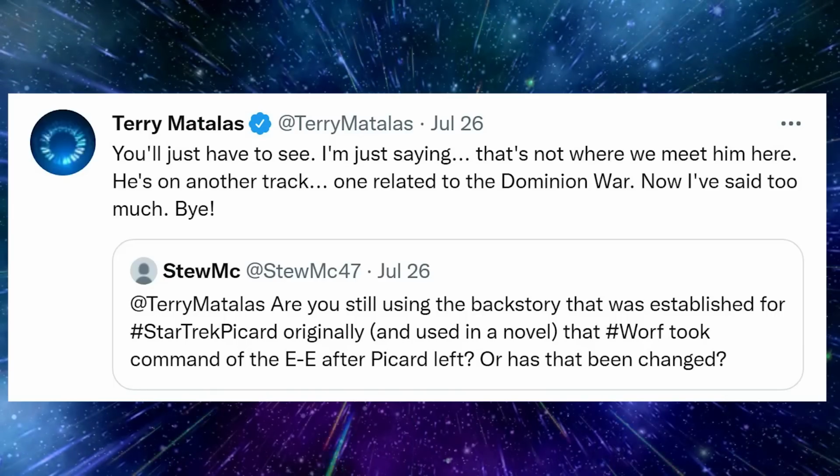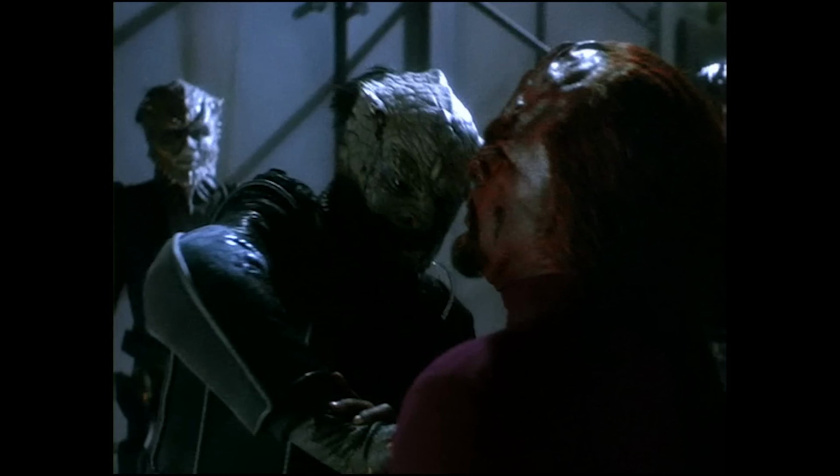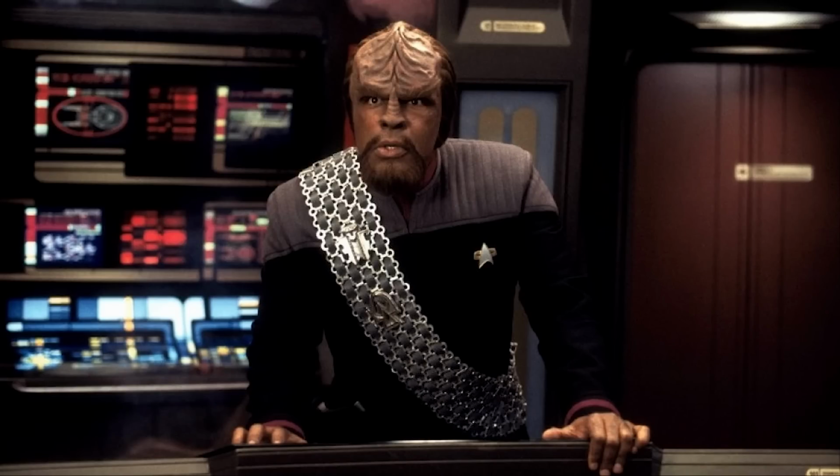So that's really interesting, that Worf's backstory pre-Star Trek Picard is going to be quite wrapped up in the history of the Dominion War, since we saw Worf last in Star Trek DS9, and also in Star Trek Nemesis. There's so much history we haven't touched on that revolves around the Dominion War and the fallout from that, which really would be interesting to go over.